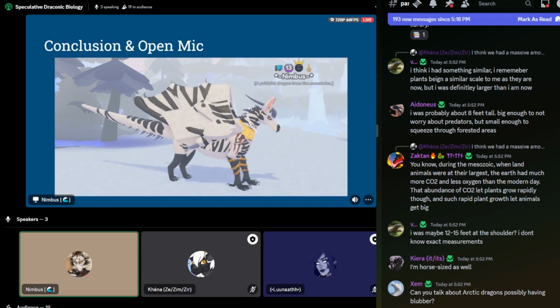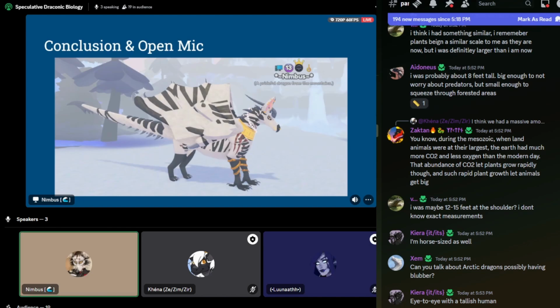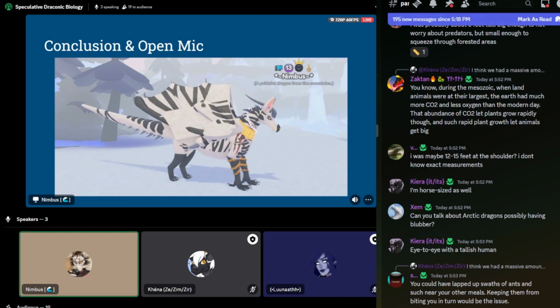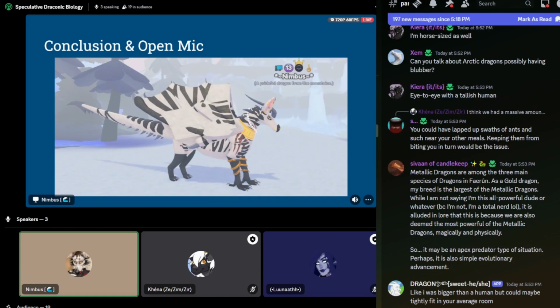Oh, Arctic dragons having blubber. That would make a lot of sense because seals, polar bears, whales, a lot of animals that live in the Arctic have that. So that would make a lot of sense for Arctic dragons to have blubber. Very good for insulation and stuff.